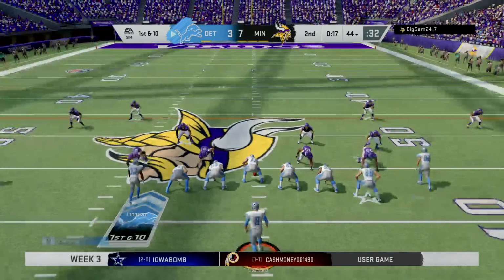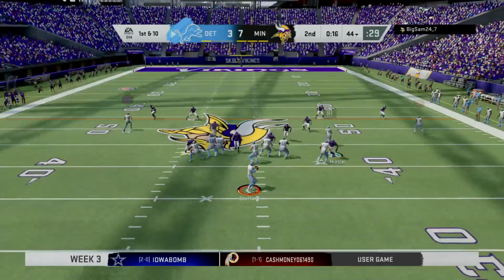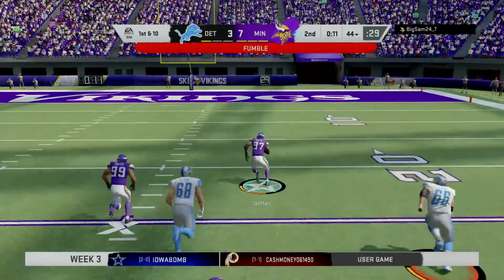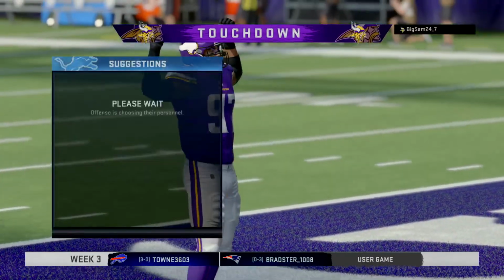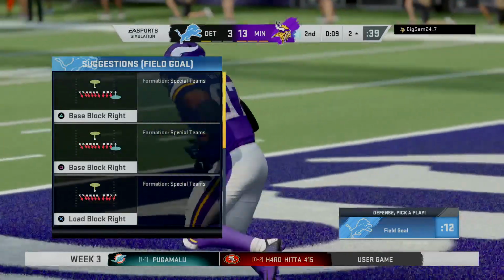Took just one play to move all the way to the 44 as they try again on 1st down. A shotgun snap for Stafford. A hit. He lost the football. Stafford puts it on the ground. And the Vikings pick up the football. And they're going to bring this one back. It's a fumble return. A scoop and score for the Vikings.